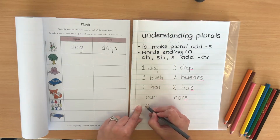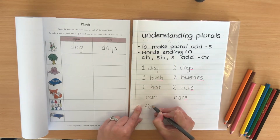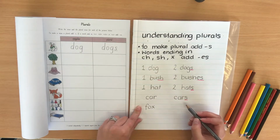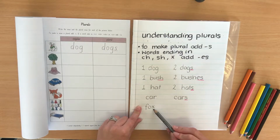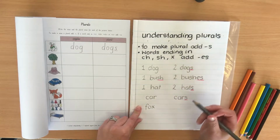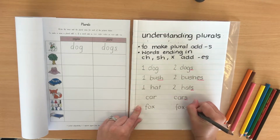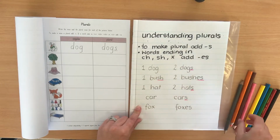So the next one is fox, fox. Now let's say the plural out loud. Foxes, that's right, it ends in an X, so we're going to use ES. Fox, foxes.